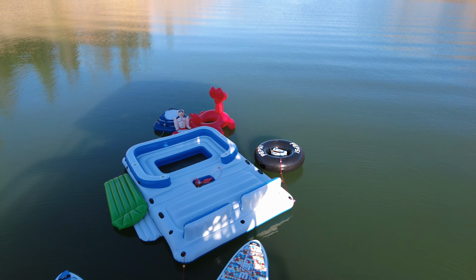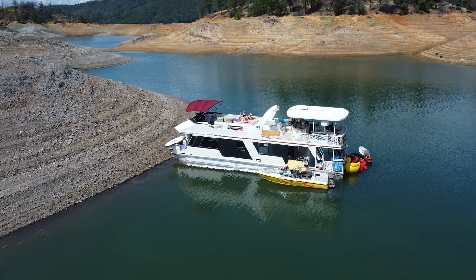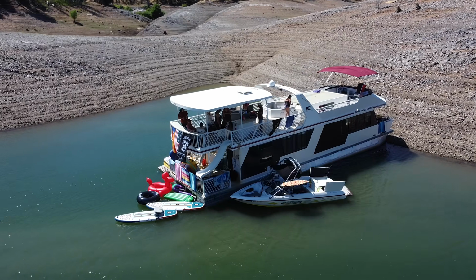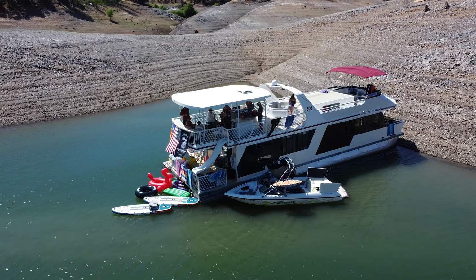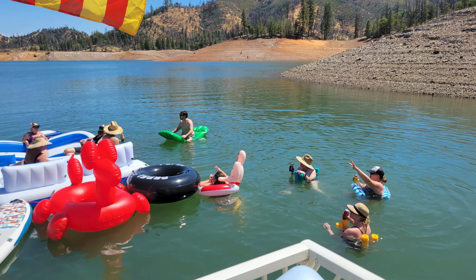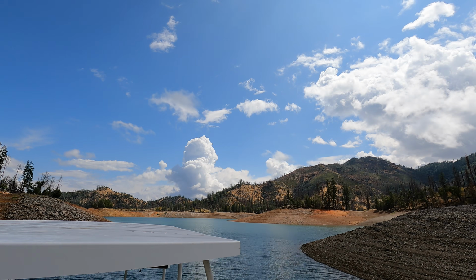Our days on the lake are pretty simple. Breakfast, Bloody Marys and mimosas, floaties, maybe an afternoon wake surf, and relaxation. If you ever need a life reset, this is the trip for just that. Great people, great vibes, and no cell service.